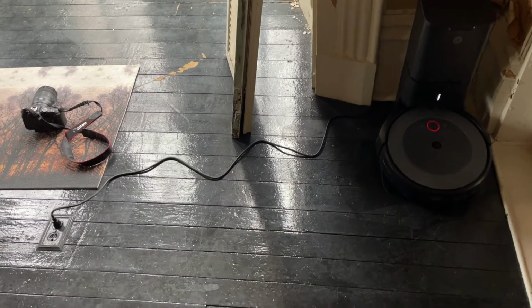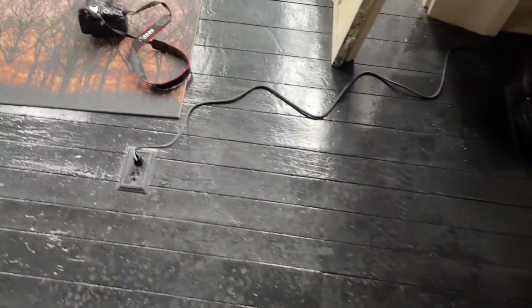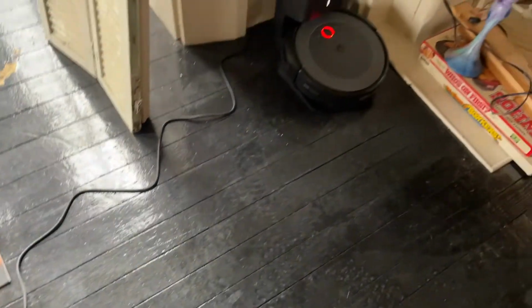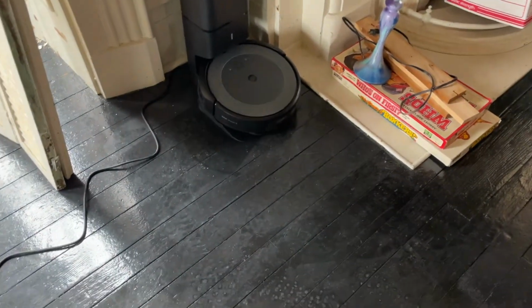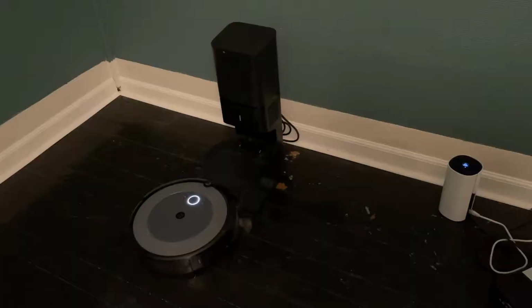So I didn't think about it, but the Roomba unplugged itself while I was out vacuuming, so I had to rescue it and put it back in. Yeah, that didn't exactly work out too well. I guess I have to find somewhere else to dock it.